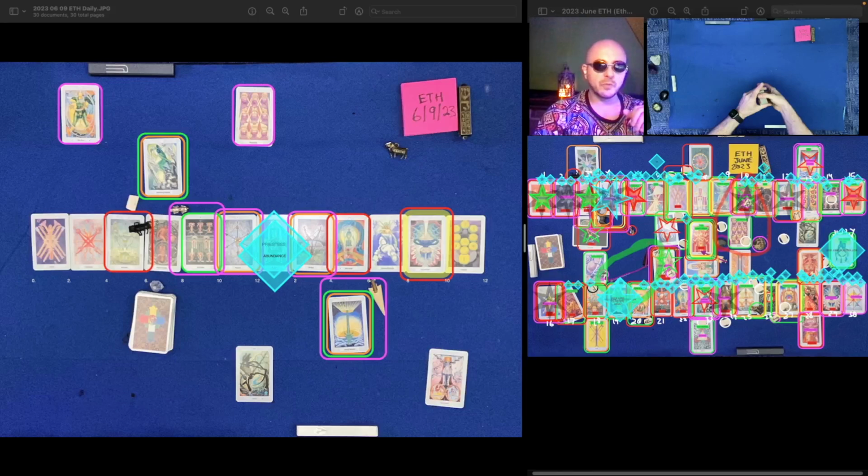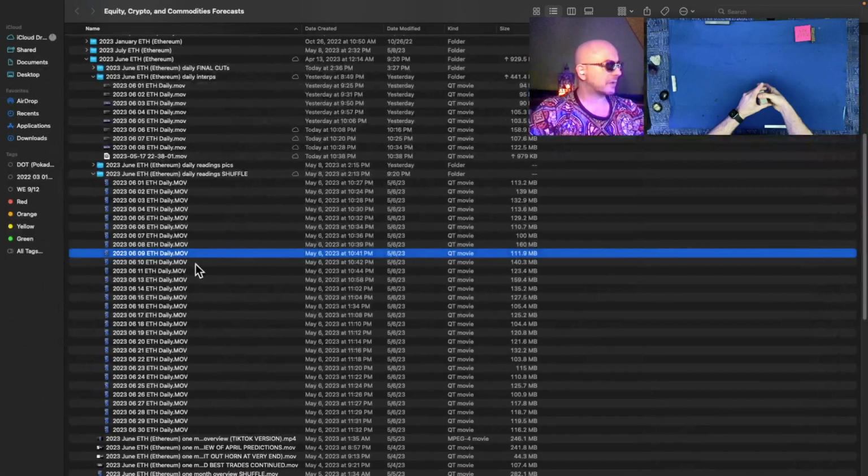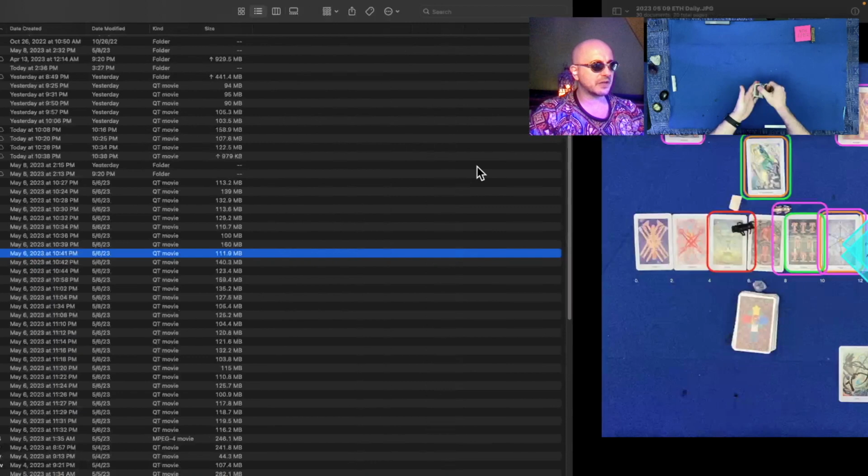This is the Ethereum one-day reading for June 9th, 2023. It's currently May 17th, 2023, 10:38 p.m. Eastern Time. The shuffle file we're about to play for June 9th was created on May 6th, 2023 at 10:41 p.m. Eastern Time. That's this file right here.